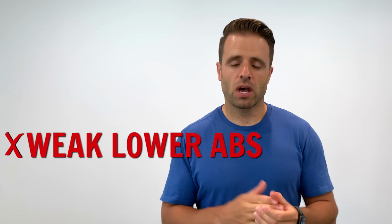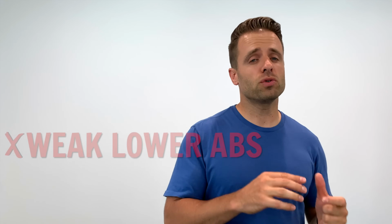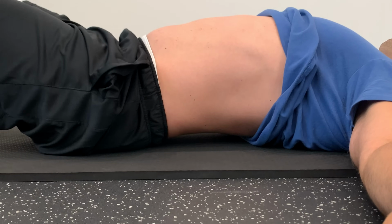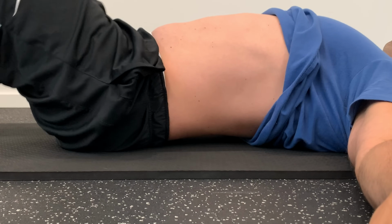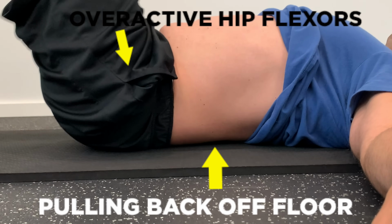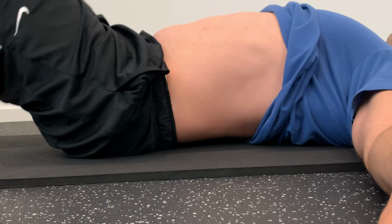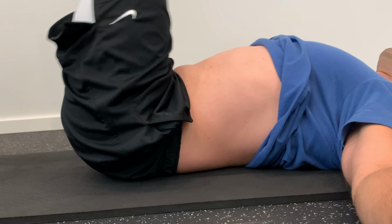Let me explain what I mean. For the majority of us, our hip flexors are a lot stronger than our lower abs. And when we do those lower ab exercises, either our hip flexors dominate the whole motion, or when our abs fatigue, our hip flexors take over. Now, this is defeating the whole purpose of those ab exercises, as our hip flexors are typically strong and tight anyway. We need to loosen them up and we need to strengthen our lower abs instead.